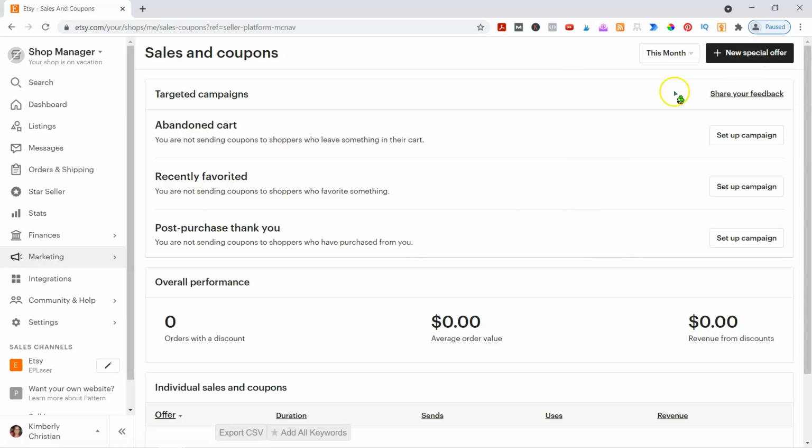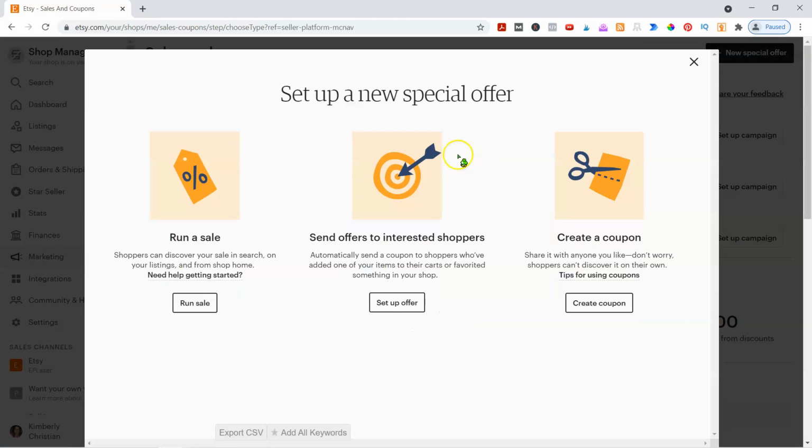Now, if you want to run a sale, you just come up here and hit new special offer, and then you can say run a sale, right? And it's just for running a sale. You can create a coupon so that it's not on the front end of your store. Now, here again, even if you run a sale, it creates a coupon. It just makes it public.